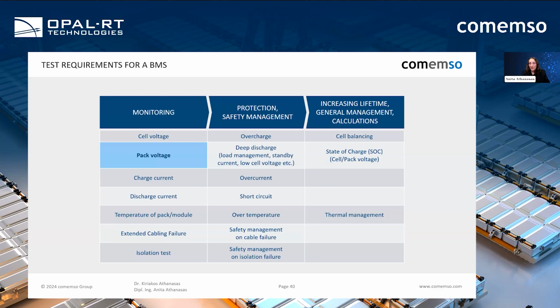This is an additional verification that you should also do with your testing, and therefore having a pack voltage emulation is interesting. If you want to keep it simple, you just take the cascaded cells and take the lowest minus and the highest plus. But then you don't have the possibility to create a discrepancy. So it is a very interesting test case to have a separate power supply and simulate another pack voltage than the sum of the cells, and check what tolerance your BMS accepts, or when it says, okay, there's something wrong, I have to give an alert. The power supplies are not the main topic of comemso, but we can also support or integrate them, depending on the specification you need.